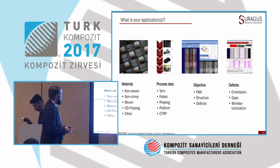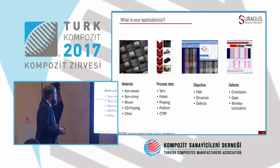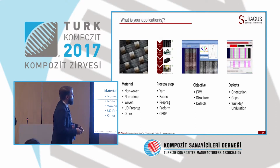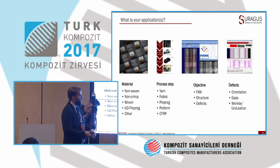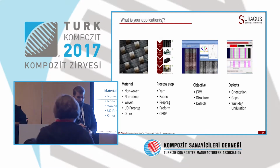What are the process steps our system is applicable to? This is the yarn, this is the fabric, the pre-preg, also the preforms and CFRP parts once they are cured, and also then the recycled material. What are we looking for? What could be the objective? We are looking for the fiber area weight. We can check the structure, and we can look for defects. Which defects do we look for? This is the fiber orientation. Is something wrong? Are there any gaps, or is there a wrinkle or undulation?